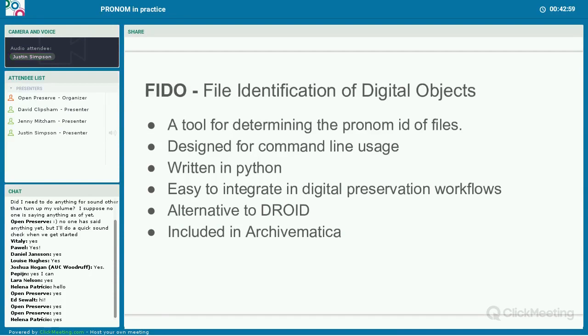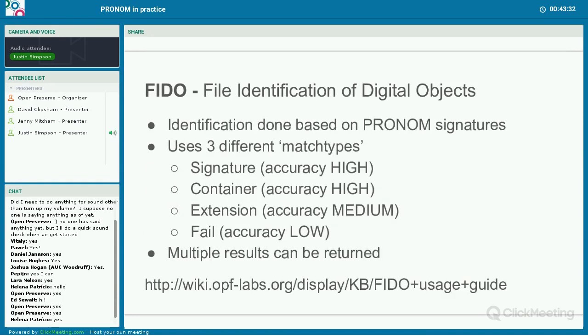One of the reasons that it was one of the early tools to adopt in Archivematica is because it's written in Python, and it's pretty lightweight, and it's designed around the idea of being command line usage. So it's fairly easy to integrate it into digital preservation workflows. But in Archivematica, Siegfried is another tool that's available, and Droid is a third tool that's available, and there are potentially other tools that also can use PRONOM identifiers, but I'm going to show you one particular way to use FIDO here. So a little bit more detail about FIDO first.